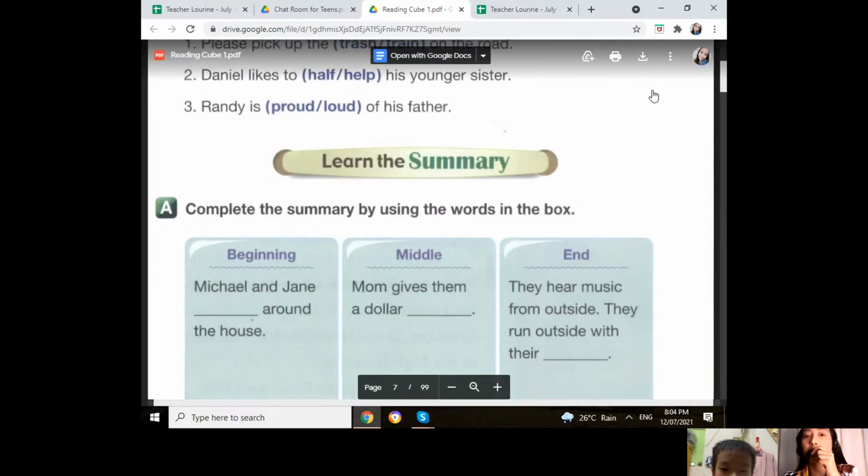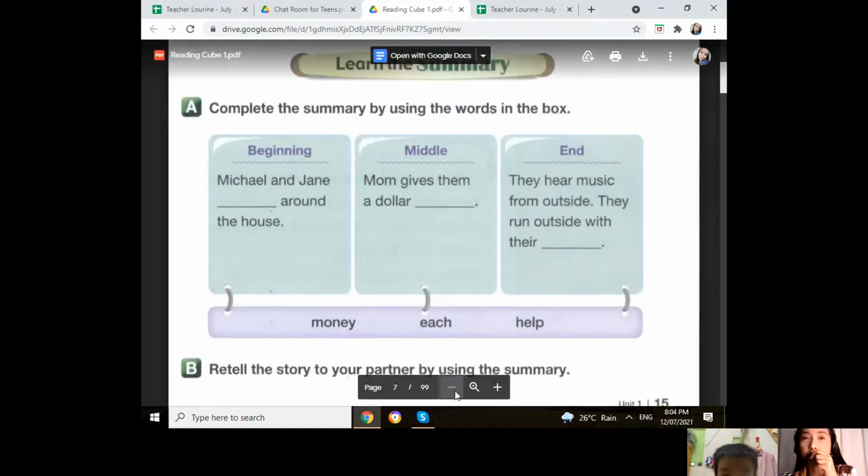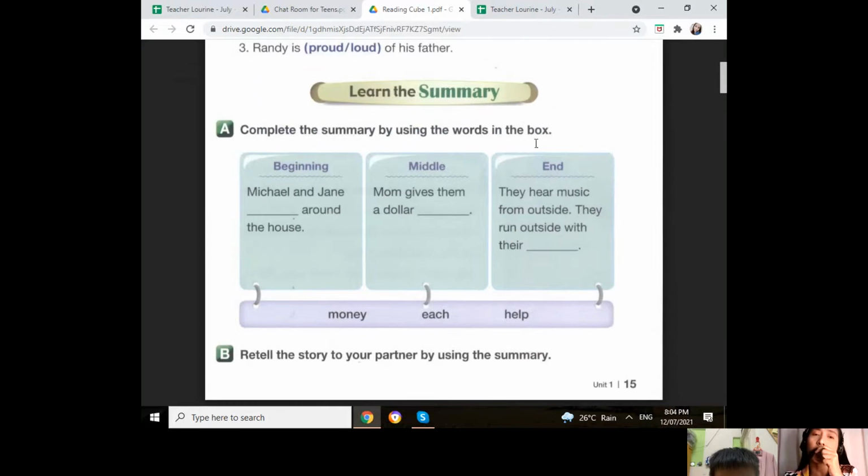Wow, that's great. So the last activity about Unit 1 is learn the summary. Complete the summary by using the words in the box. We have 3 boxes: beginning, middle, and end. Number 1, beginning. Mom and Trina clean around the house. Yes, they help around the house. How about middle? Mom gives them $1 each. Oh, wow, that's great. And end? They hear music from outside. They run outside with their money. Okay, their money, because of course their mom gives them $1, so now they have money for the ice cream.